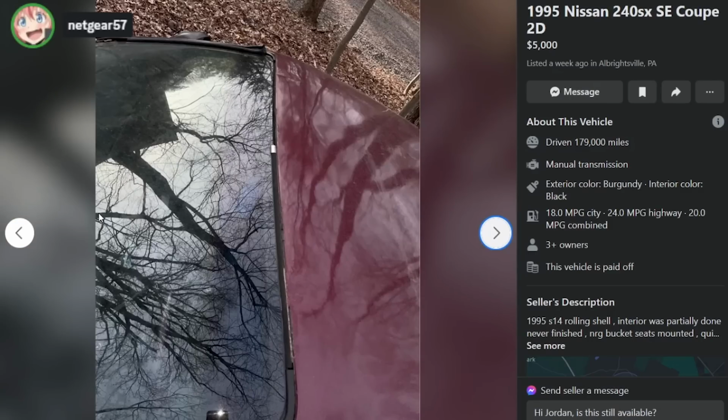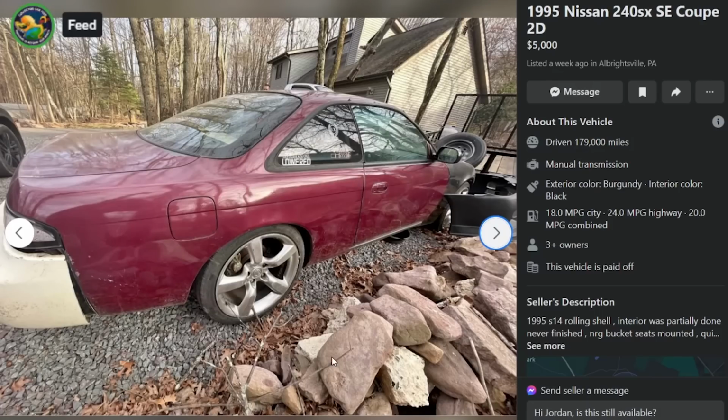Oh. What's good with all those rocks? He's working on a landscaping project, dude. You don't know about landscaping projects. Yeah, all I know is about drifting.